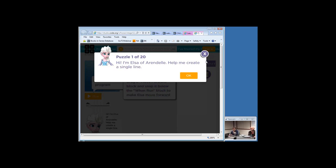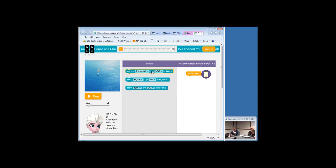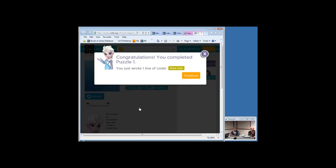We'll just click that off, and we're going to go on to puzzle one. We're going to create a single line. So it has some directions here. It says drag a move forward block and snap it below the when run block to make Elsa move forward. And hit run to try your program. So we're just going to take this, drag it till it snaps, and hit run. And we just wrote one line of code.